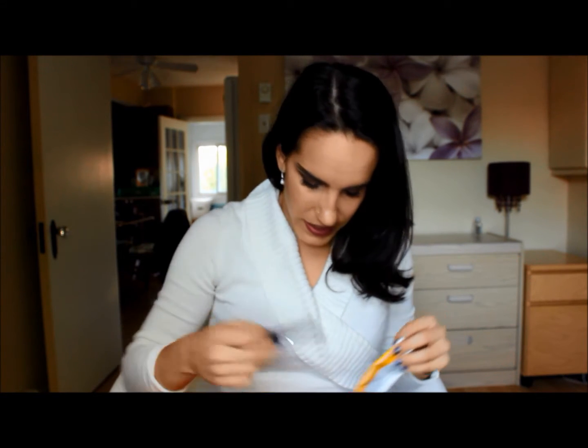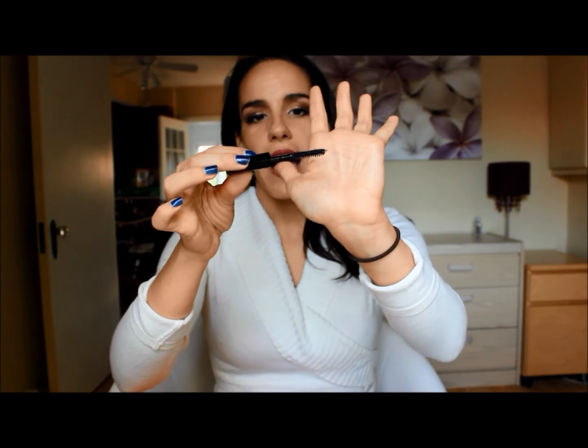Then I have the Lash Genius from Anastasia Beverly Hills. This is basically like a mascara, and that's what it looks like. The one looks like this. It's a little bit like an hourglass shape.